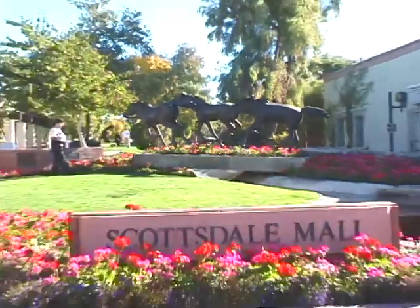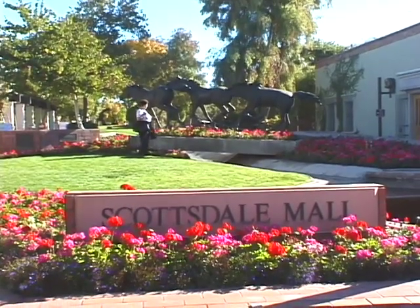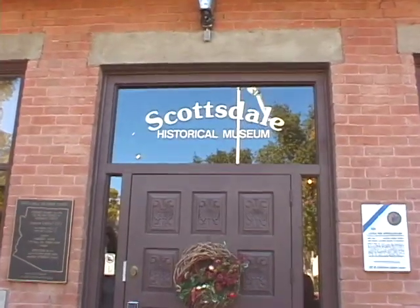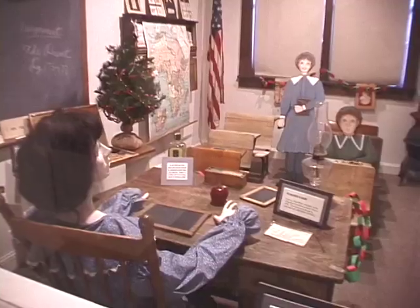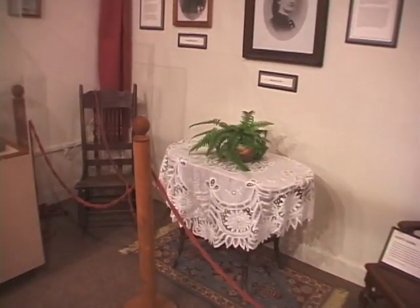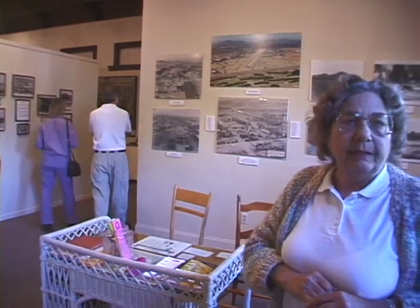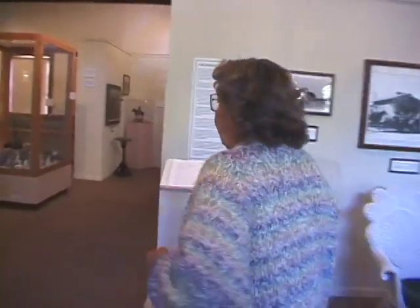And then there's the Scottsdale Mall, which is a civic center. And they have the Little Red Schoolhouse, which has been turned into the Scottsdale Historical Museum. And a guide inside gave us an interesting description of an early pioneer house. Country kitchen in there. It's set up like what a tent house would be. Tent house. Can I show you? Okay. What's a tent house? I'll show you.